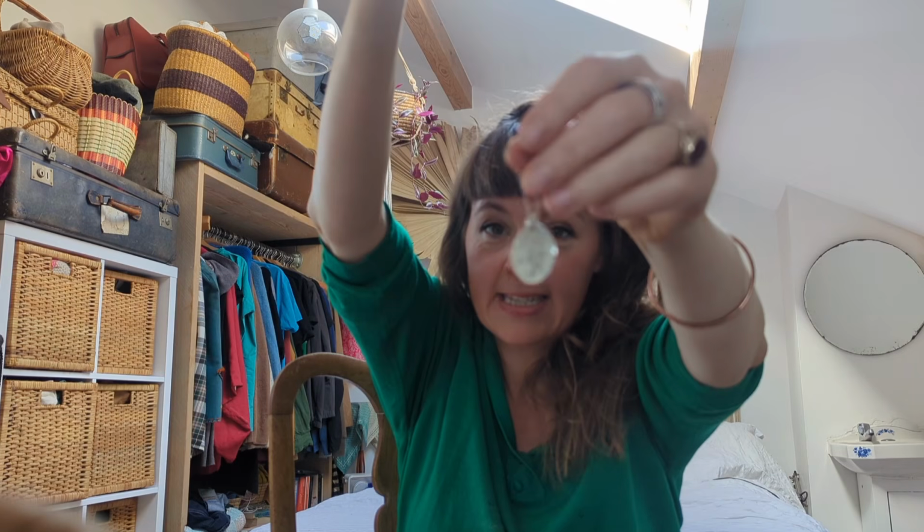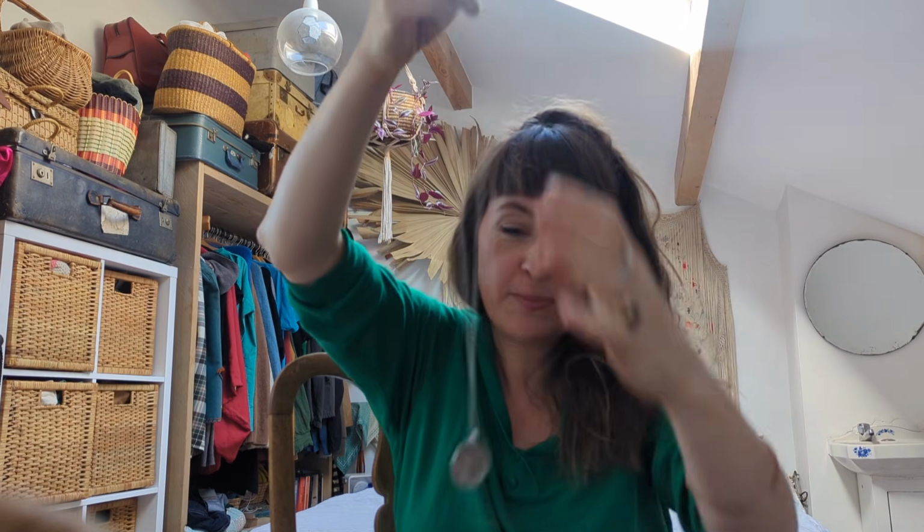Then this pendant I wear is from a maker that John found on Etsy, and it's, how do you say it? It's like the metal has been squashed, and it's a full moon.